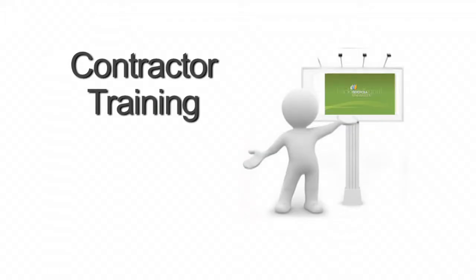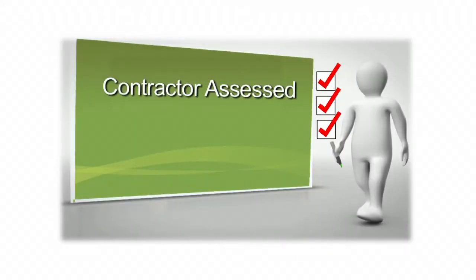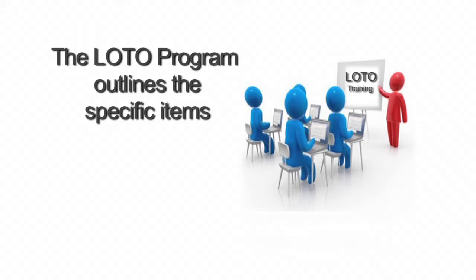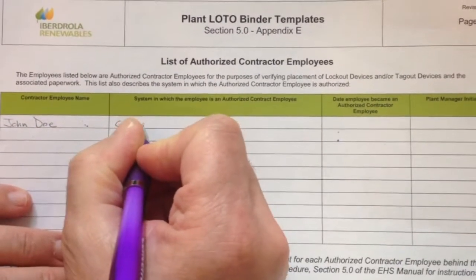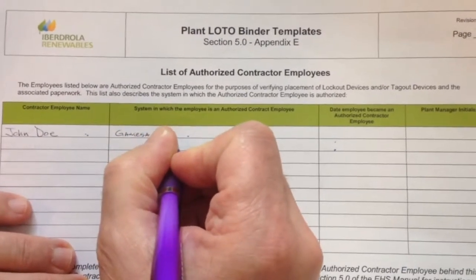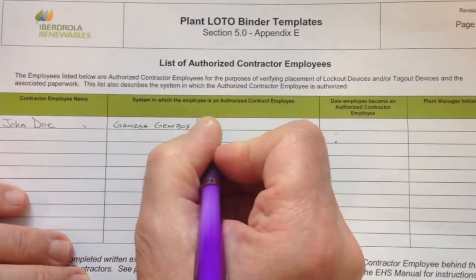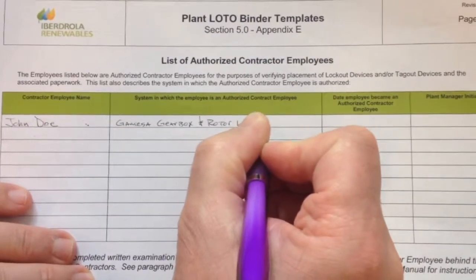Additionally, the contractor shall receive training on the Iberdrola LOTO program and be assessed while participating in the application of the Iberdrola LOTO to ensure they are proficient with this program. The LOTO program outlines the specific items that the contractor employee needs to be assessed on. When the plant manager is satisfied that the contractor employee has demonstrated significant knowledge with the system and proficiency with the Iberdrola Renewables LOTO, the manager may place the contractor employee's name on the list of authorized contractors for the system in which the knowledge was measured.